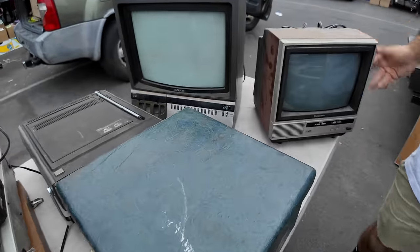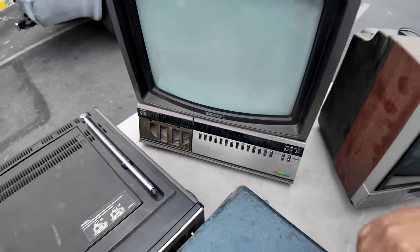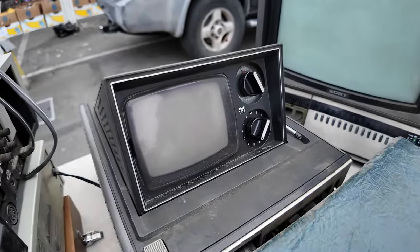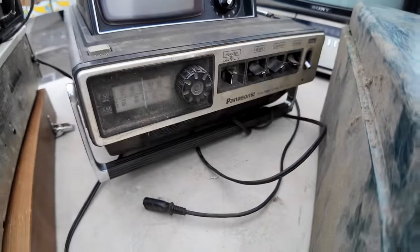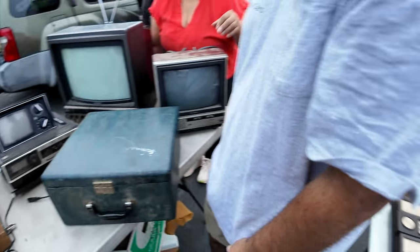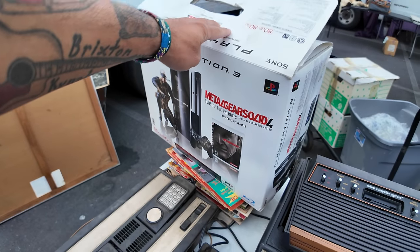So the morning is starting out with just some of the coolest TVs. Look at this old Trinitron right here. But look at this, dude. Let's see this TV. Ready? That is a pop-up TV. Panasonic, looking super, super cool. Another one right there. And then even on top of that, look at this, Metal Gear Solid 4, PlayStation 3.